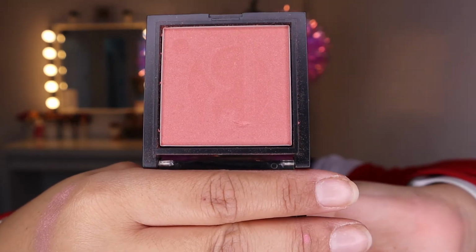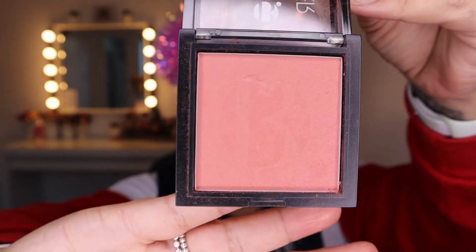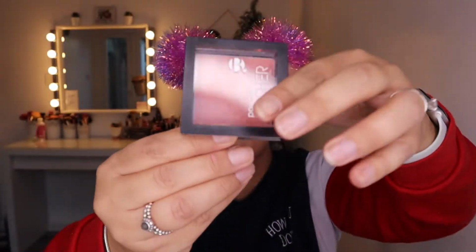And this is called Doll. And this is just from Superdrug. This again was very, very affordable. It's just from their own brand, and I only got it because of that colour. I wanted something in that sort of shade range. At the time I didn't have anything, but it's a nice blush. Again, I just figured I've got it. It's nothing to write home about or anything, but it's a nice blush.